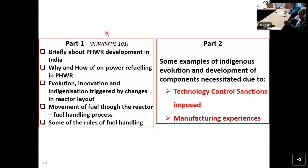Then that is part one. But actually, I am interested in part two, because I am quite keen to explain some examples of indigenous evolution. What has triggered those evolutions? That also I would like to bring. And then manufacturing experience, some typical components. Time will not allow me to do this.